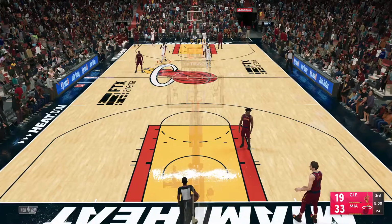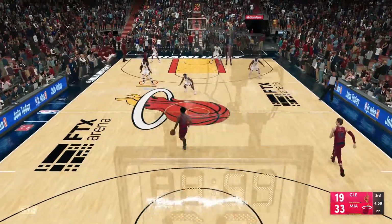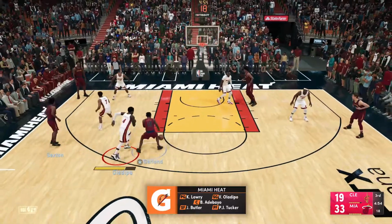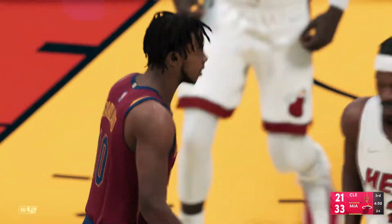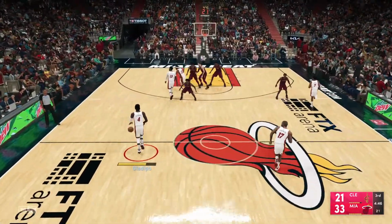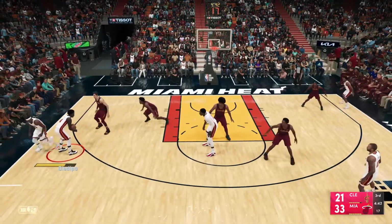And with the second half upon us, we'll find out if this game becomes the rout that it's threatening to be. At the forward slots, Butler and Tucker. Kyle Lowry out there with Victor Oladipo. And it's Adebayo in at the center position. That's the group on the floor for Miami. Well, a nice job by Colin Sexton to find the open man. You want to see court awareness from the young gun.